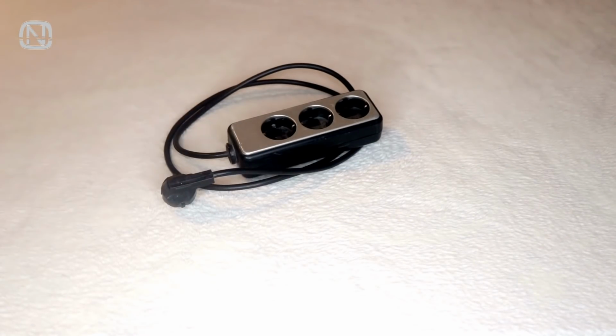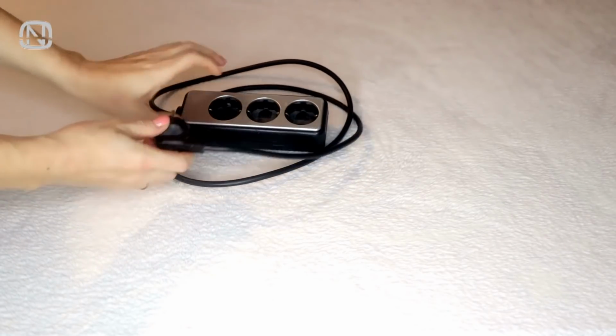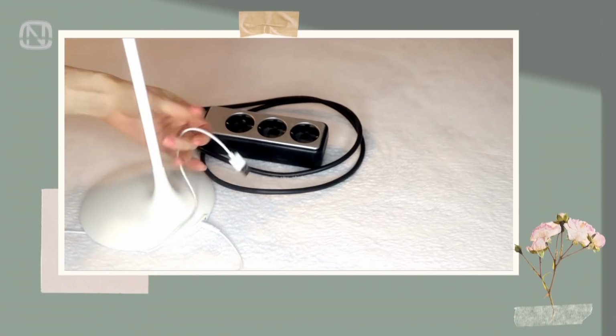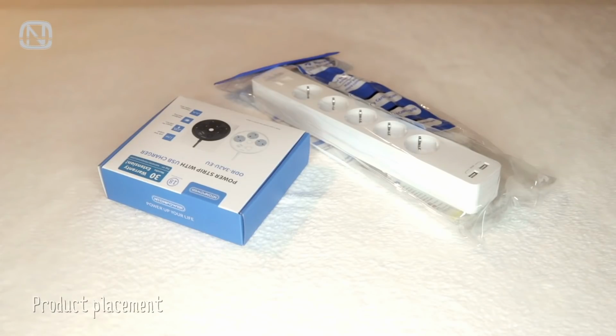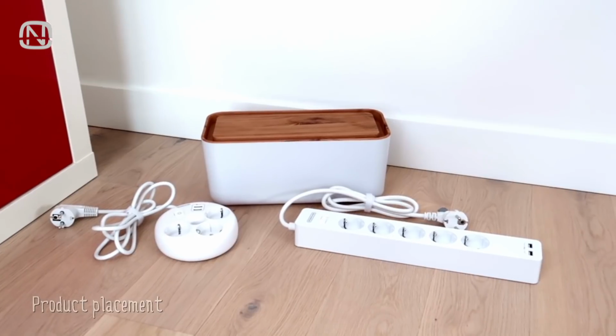Old-fashioned power strips don't meet our modern needs. They cannot be switched on and off and make it inconvenient to use them. Moreover, many of the gadgets that we buy are delivered without a charging plug. Therefore, the next idea will be especially useful for those who work from home or spend much time with different gadgets. These are the items that make any home cozy and comfortable.